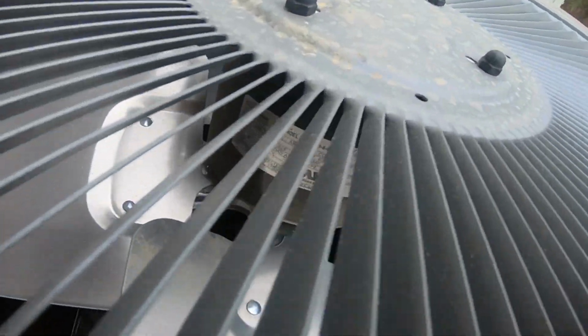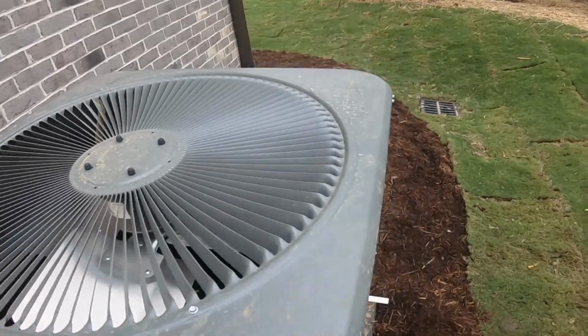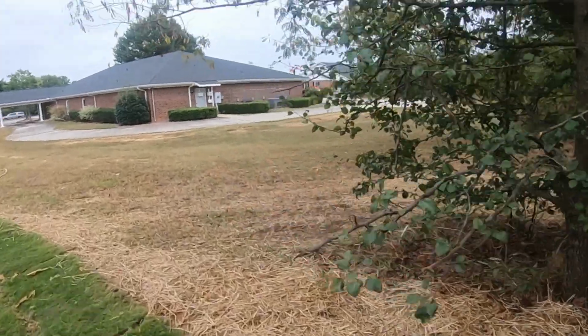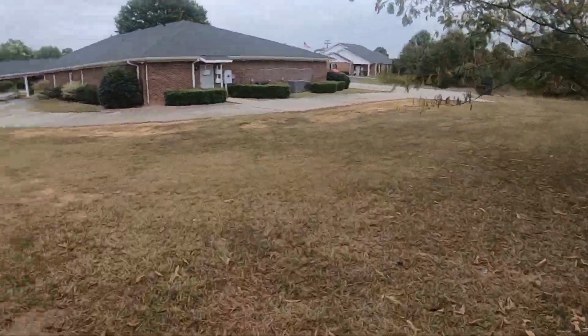This is pretty much like the other one. Pretty identical. Interlink fan motor. And again, same place where I filmed all the other units. There's the Champion over there.